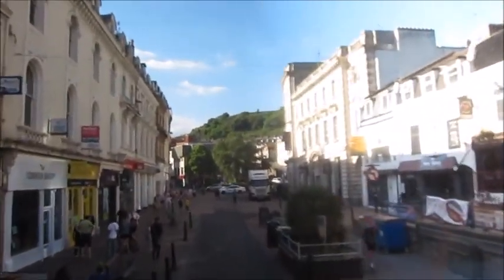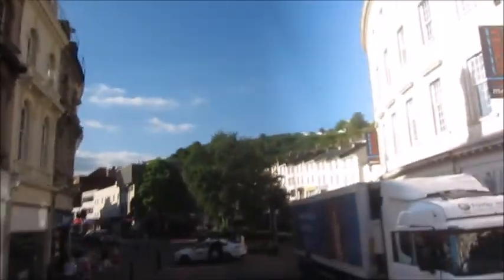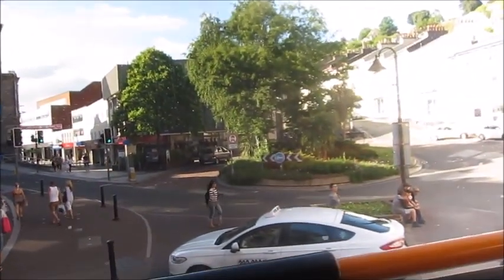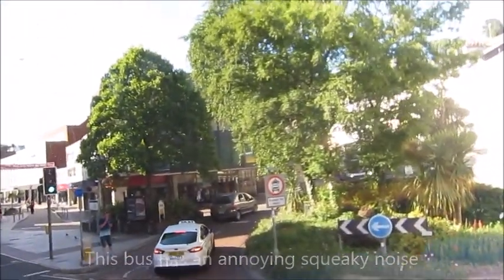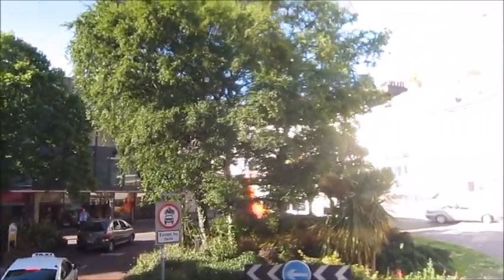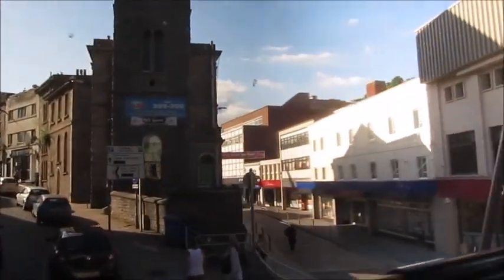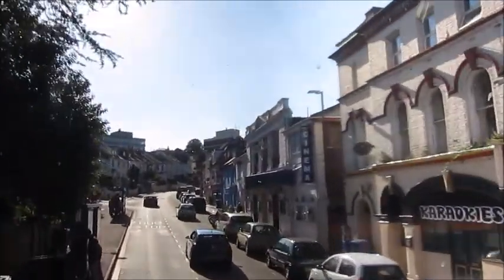This is a single track road, and it must be holding up the bus, and it would hold up buses in the other direction, right, so it's jammed. The bus going slowly at times. So why do they go so slowly? That's a really nice old bus shelter, which is sadly no longer used.